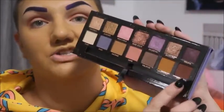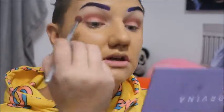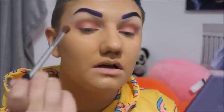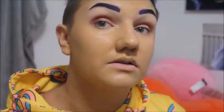I think the next color I'm going to take is Passion right here. And I'm just going to take that and sweep that on the crease. I'm not going to do too much for the crease anyway because, I don't know, I don't feel like it, I guess. I'm just kind of blending that in.